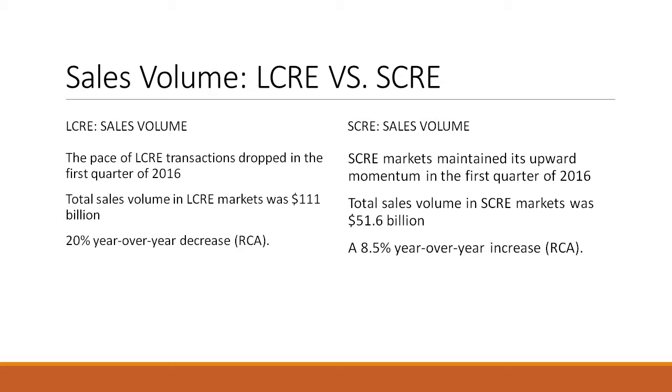So in large markets, in this most recent quarter, the pace of transactions dropped for the first quarter of 2016. However, in the smaller markets, they maintained their upward momentum that we saw from last year. The total sales volume in large markets was $111 billion. In smaller markets, it was $51.6 billion. Now, the larger markets experienced a 20% year-over-year decrease in their sales volume. For us, in the smaller markets, we actually saw an 8.5% year-over-year increase.